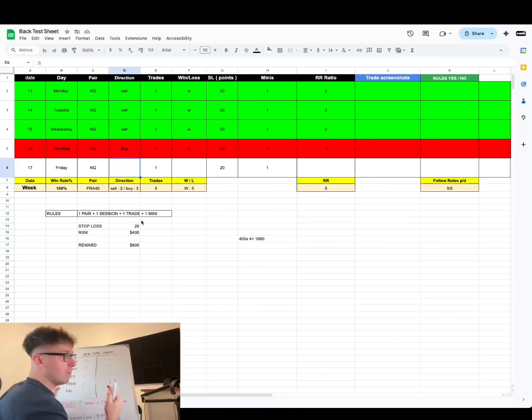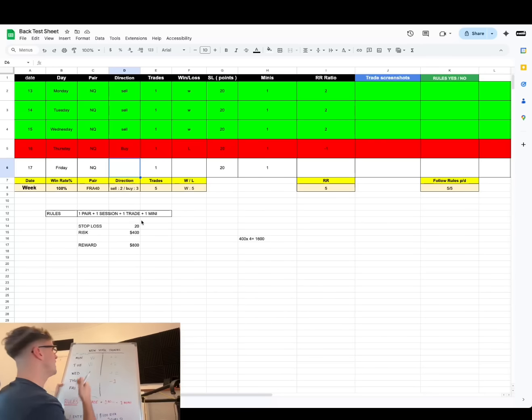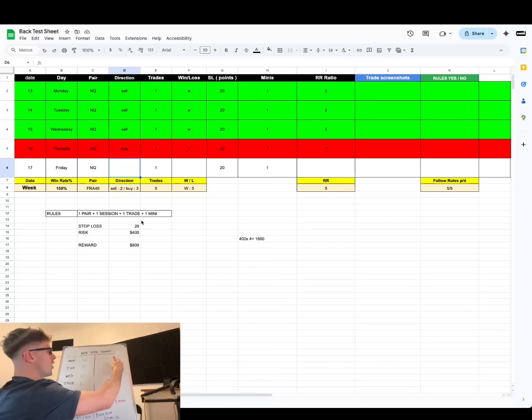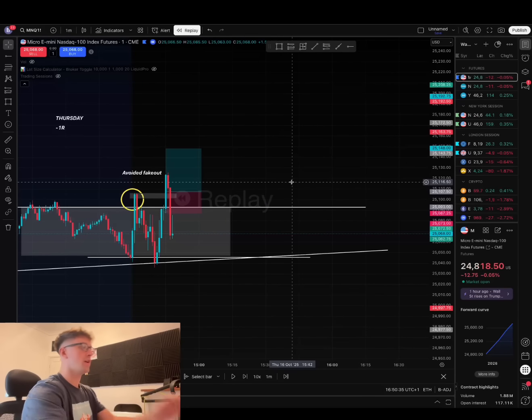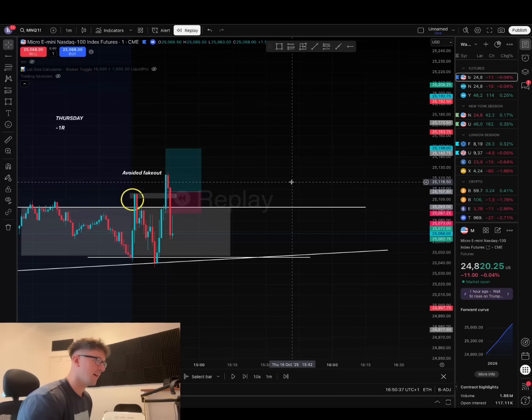1 point, 1 pair, 1 session, 1 trade, 1 minute, 20-point stop with a $400 risk on a 50k combine. This is it. 2, 4, 6. We're up 6 points. Lose on Thursday, down. We're now up 5 points. So 5 times 400, $2,000 we should be up so far for the week. Oh, and one thing I need to say about Thursday, what happened with Thursdays, is, and I'll put it in now, I recorded my trade on my TopStep accounts.